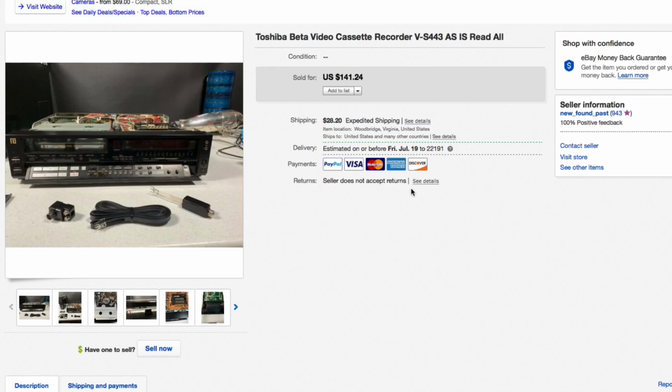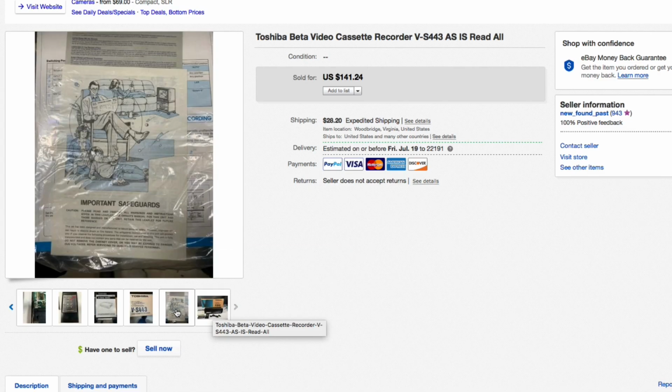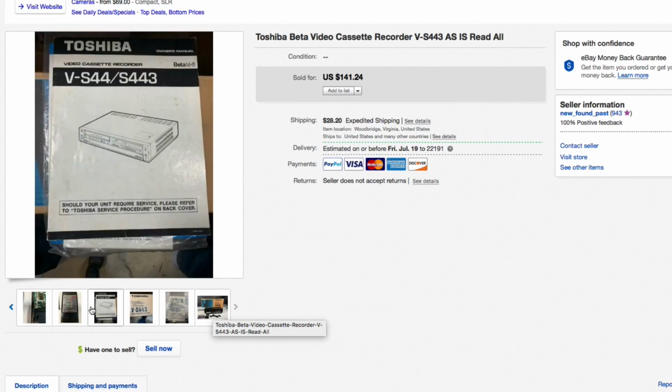Oh, this one's awesome. See, I told you there's some good stuff here. This Toshiba Beta video cassette recorder, the VS443 model, and I listed this as is. The guy I bought this from at the garage sale, I got this for $5, said that the tape was jammed in it and he hasn't fooled with it and he's just getting rid of it. I was like, oh, that's cool, and I went ahead and got it. I'd probably have taken it anyway, but it was a no-brainer at $5 because it had the original box, the original manuals, the original remote, everything with it.